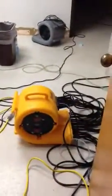Here's a PDS thermo heater. LGR 200 Max, I mean HD. Air mover. More air movers. Here's an air scrubber. More air movers. LGR. Evolution.